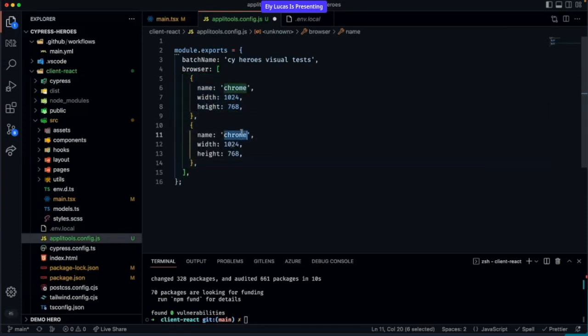What's a browser you want to try? Let's do Firefox. How about we do a slightly different viewport? How about 800 by 600? Make it a little smaller. This might expose some visual bugs. I haven't tested them that small.